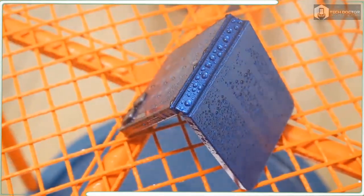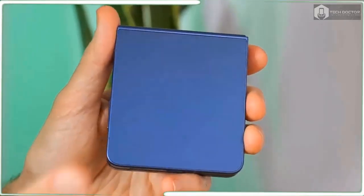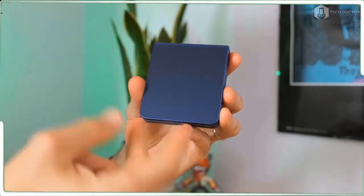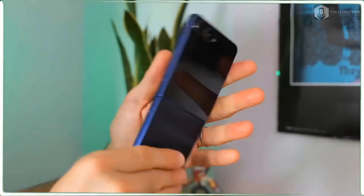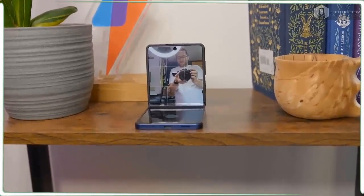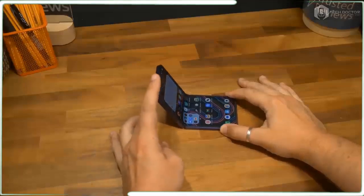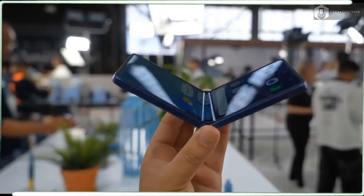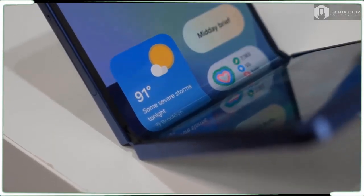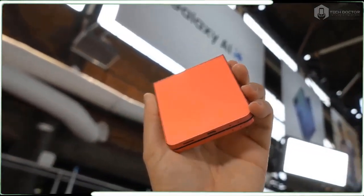I wouldn't say the design is as attractive as the Motorola Razr Ultra, but I am most happy about the Flex Window display changes. For years now, Motorola has beaten Samsung with its larger outer screens, making it even easier to run full apps and use the better rear cameras for selfies, but that changes with the Galaxy Z Flip 7. That's because Samsung's phone now packs a 4.1-inch Super AMOLED exterior display that goes edge to edge.